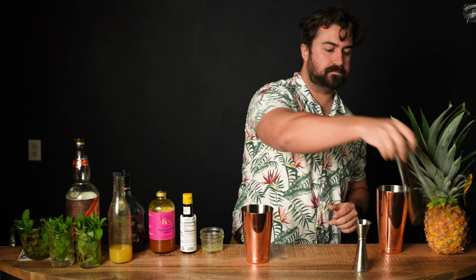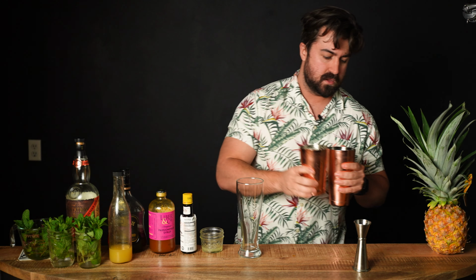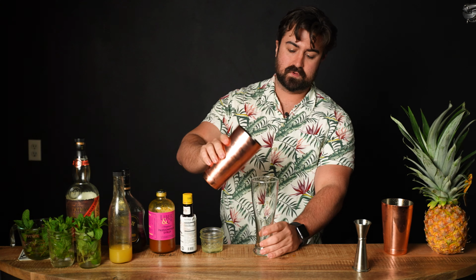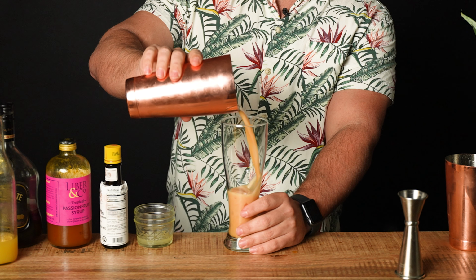So shaking it is very important. I wouldn't recommend stirring it or anything like that. You probably won't achieve the desired level of dilution. All right, so when we shake like that, it's called a whip shake. You want to shake until most of the ice has melted in the tin. And you know this because when you're shaking, you can hear the ice rattling around, and when it stops rattling, it's probably melted. So what we're gonna do is we're gonna roll into the glass.